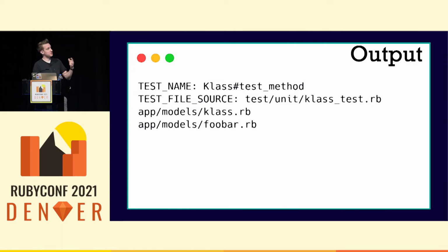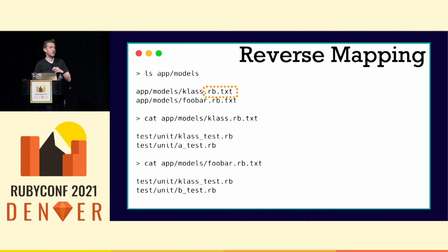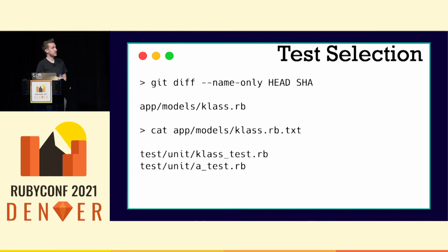And so we get many of these output files, and then we do a processing of all these files and generate a reverse mapping. And the reverse mapping, the file structure would look very, very similar to your application. So there would be, for instance, an app/models directory, and there would be an app/models/class.rb or app/models/foobar.rb. The only difference is there's a .txt extension. So if you look into these files, you would just get the list of the tests you have to execute. And in our pull request, we just do a git diff and get the files which you changed in the pull request, and then we would look into this mapping and know exactly which tests we have to execute.